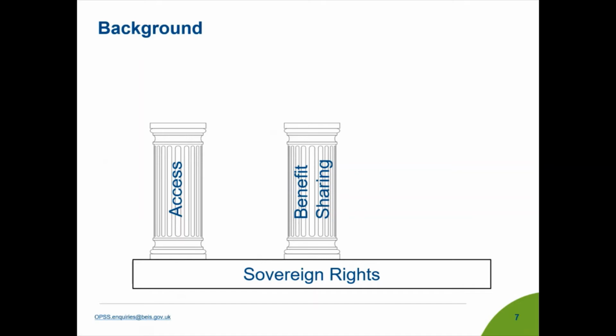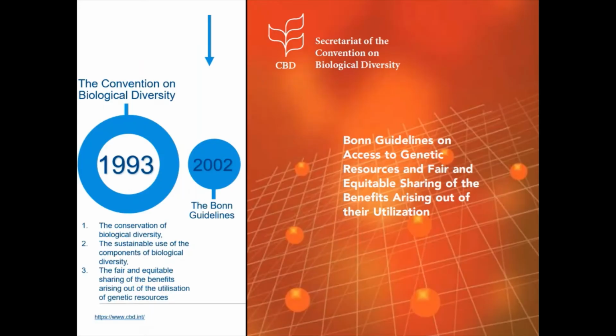However, at this stage, the system felt fairly incomplete. While the provider countries could implement the access and benefit sharing laws within their countries, they struggled to track and monitor the utilisation of their genetic resources once they had left the provider country. So to try and address these issues, the convention introduced the Bonn guidelines on access to genetic resources. The Bonn guidelines were a voluntary international framework which outlined the system for predictable access to genetic resources and tracking and monitoring their utilisation. Obviously, being a voluntary framework, there wasn't any legal consequence for those that didn't comply.